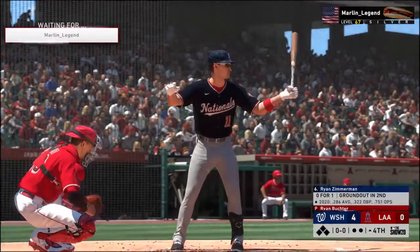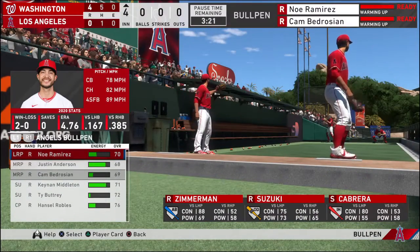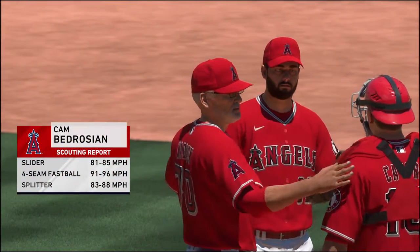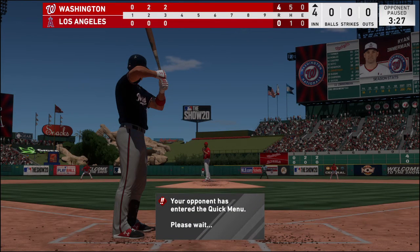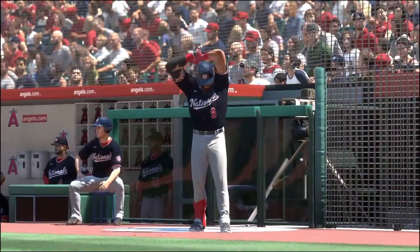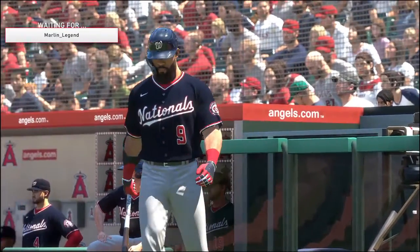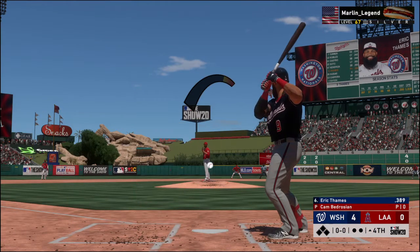All set for the start of the inning, and digging in is the veteran DH, Ryan Zimmerman. Cam Bedrosian answers the call from the pen here in the fourth as they didn't get the outing they were hoping for from their starter. Eric Thames will get a shot here as a pinch hitter. For Washington, number 9, Eric Thames.